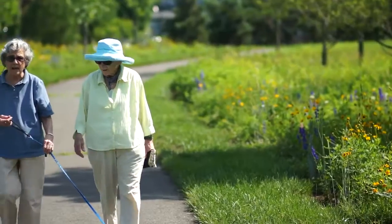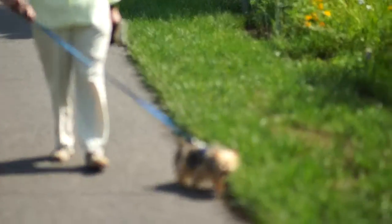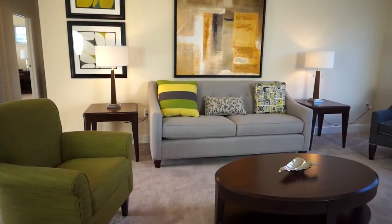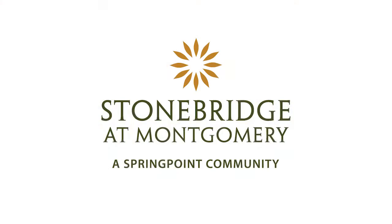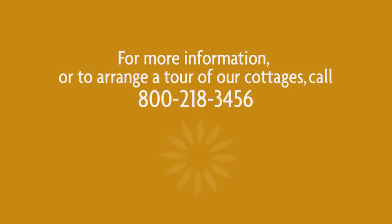Plus, all of our cottage homes are connected by walking paths with quick access to the main clubhouse. Are you ready to embrace the freedom of full-service senior living in a setting that offers the spacious privacy of a freestanding home? If so, a Stonebridge at Montgomery Cottage Home is an exciting choice. Come for a visit and see all that's new just for you.